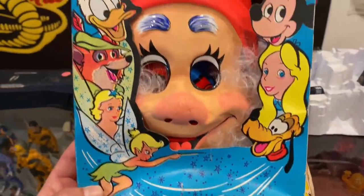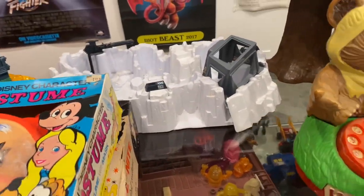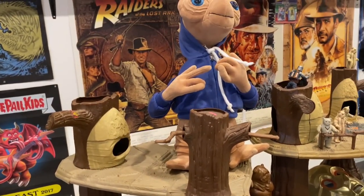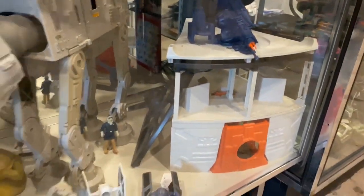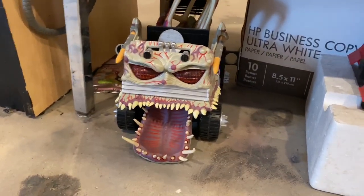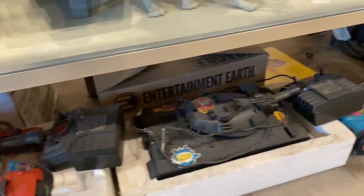And then here, kids my age are familiar with these old Ben Cooper Halloween costumes. I myself had some of those growing up, with the trash bag costume and then that crazy mask. And then here's some Ewok villages, a couple Ewok villages, and some more Star Wars playsets. Still need that Death Star and the Star Destroyer playset. And then down here at the bottom, if you guys know what this is, let me know. I believe it's from Spawn. I'm not totally sure, but that's what it looks like to me.